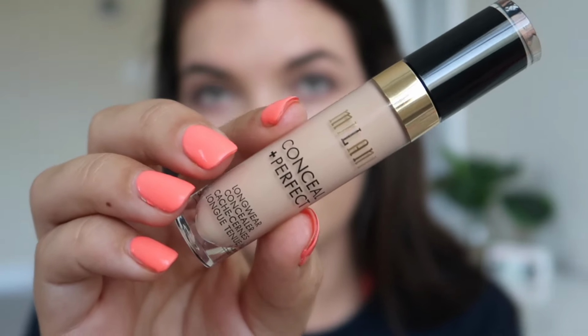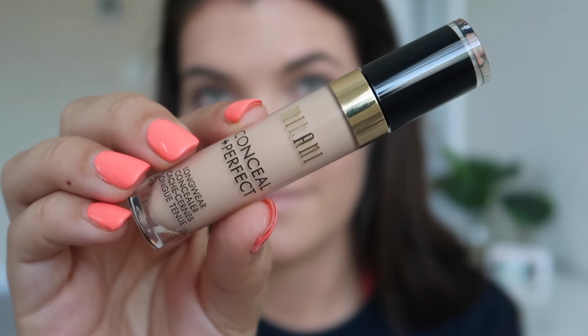I am so overly excited about this next product. This is the Milani Conceal and Perfect Longwear Concealer. I'm sure y'all have probably seen this. I feel like this blew up online. I just love this packaging. I have the shade 125 Light Natural. Again, I don't know how this color is gonna work, but I've just heard such good things about this concealer, so I'm so excited to see how it works.